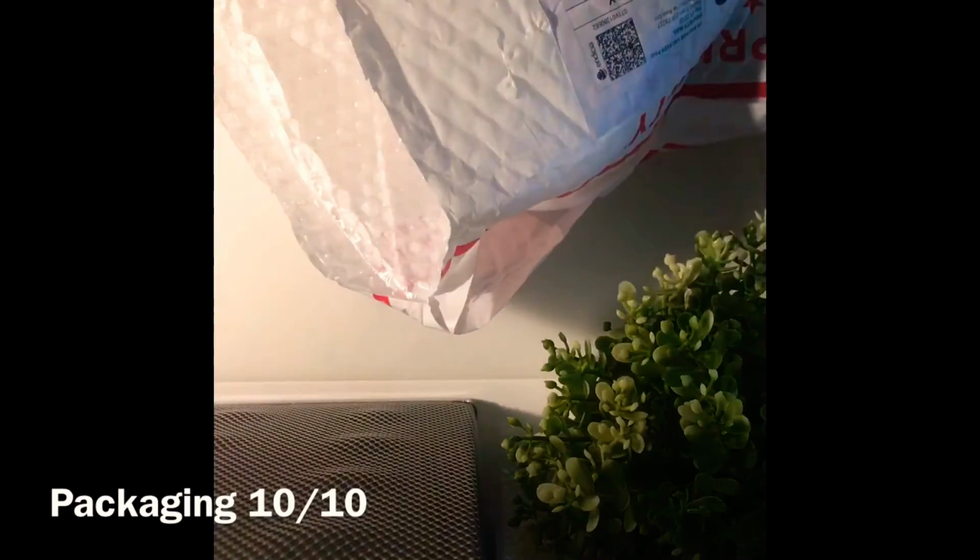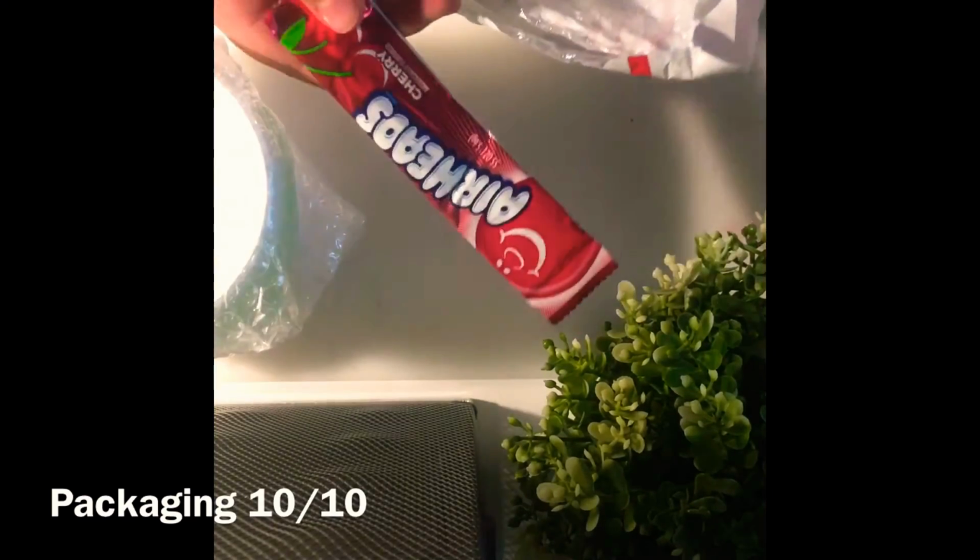It comes with your order sheet, your slimes, of course, and they are all bubble wrapped really nicely so that they don't leak. I also got an airhead, a business card, a borax packet, some more candy, and some bubble gum.